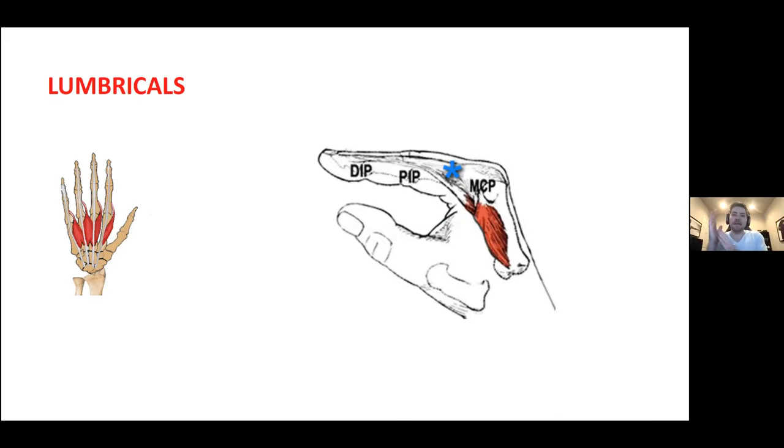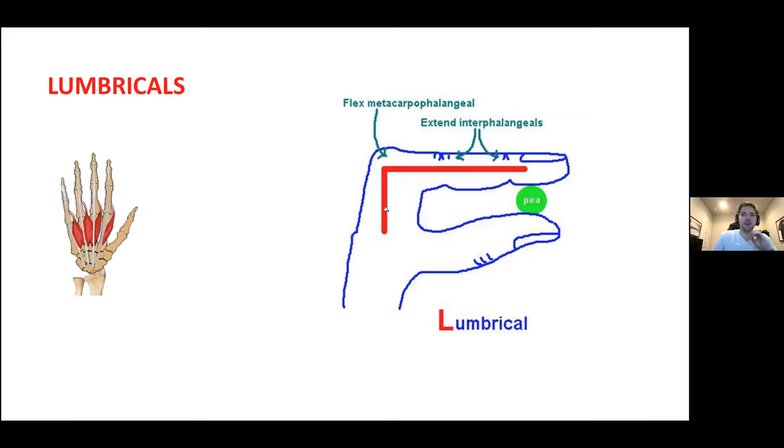So when you think about the median and ulnar nerve, you always think about flexion. When you think about the radial nerve, you always think about extension. Well, this is one of those weird exceptions, because the lumbricals, like we said, are innervated by the median and the ulnar nerve. They help flex the metacarpophalangeal or MCP joint, but they actually extend the interphalangeal joints. This is the weird exception where the median and ulnar nerve deal with extension. It's not super high yield, but I don't want you to get mixed up because some of the questions can talk about this.